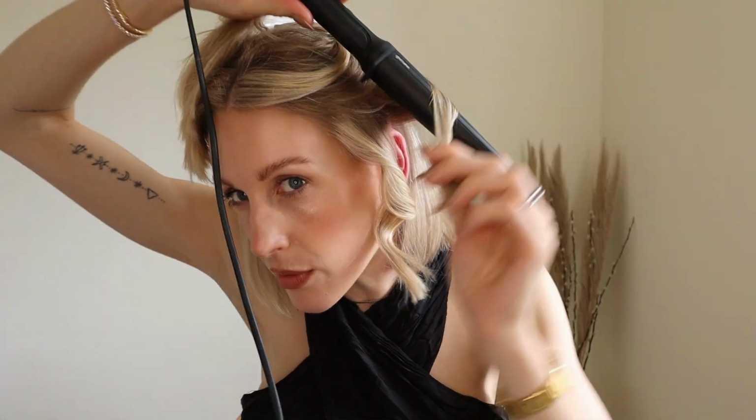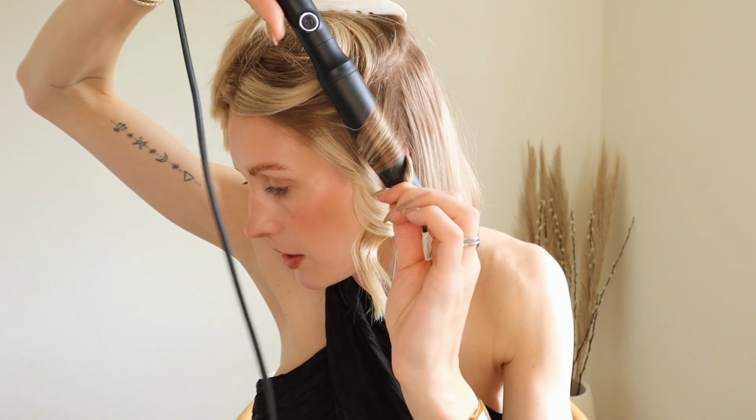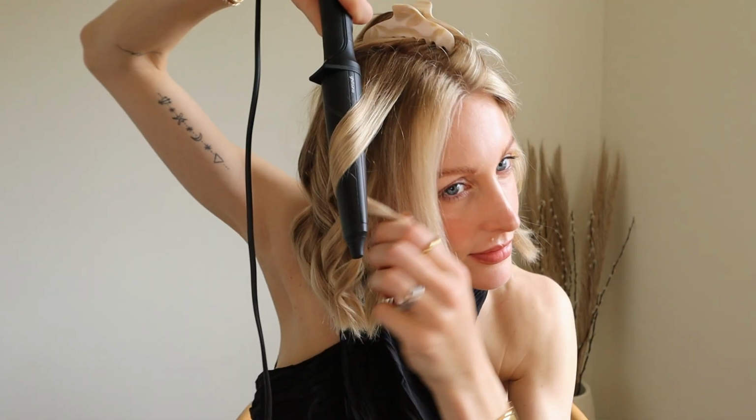Some sections of hair I will also do the opposite way to get a little bit more movement. So instead of wrapping backwards, I'll wrap forwards again 1.5 times, twist the wand around for about 3 seconds, pull the wand up and my hair down, hold it for a second again, and then there we go. That's pretty much the motion that I'm going to do all the way over my hair across the 2 layers very roughly.